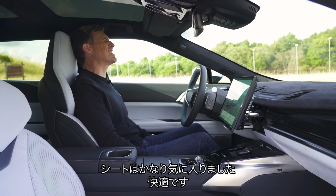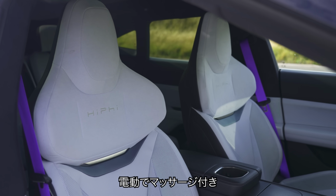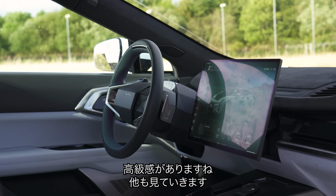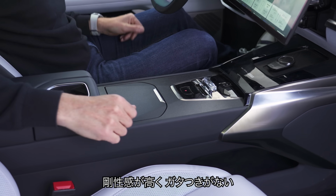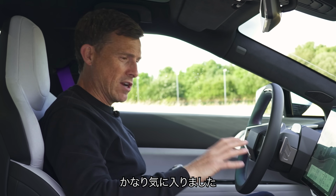Speaking of which, these seats are lovely, very comfortable, fully electric obviously, and they have a massage function. They feel expensive, as does the rest of the interior. Lovely material quality. It all feels very solid, look, no wobble at all, and lovely Alcantara. And the headlining, I really do like it.